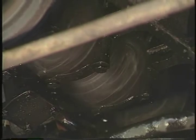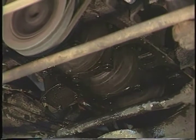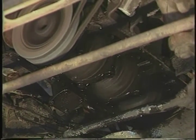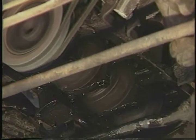Jim Watson, are you ready up there? All ready. Okay, go ahead and start it up. So that's what's going on inside of an engine when it's running. Now, before we forget what we've learned about valve trains, let's look at some advanced designs.